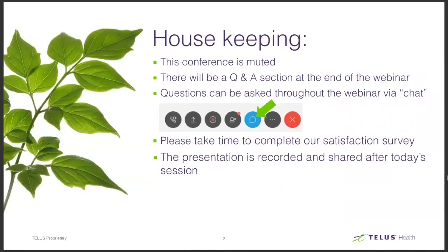I'm very excited to introduce you to Victoria and the Ocean team. For those not familiar with Ocean, they are a telehealth partner offering low-cost EMR add-ons such as online booking, patient forms, and check-in kiosks. Over to you, Victoria.